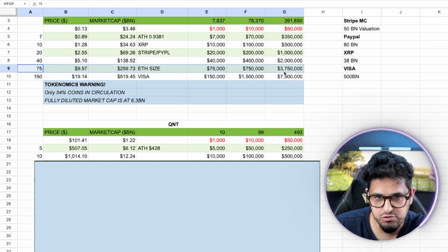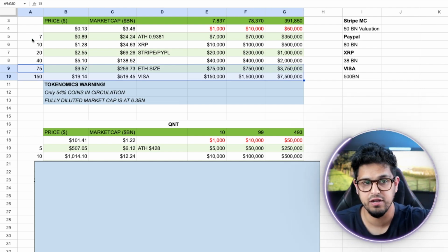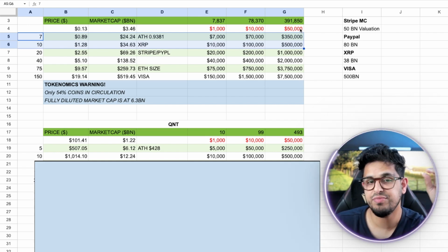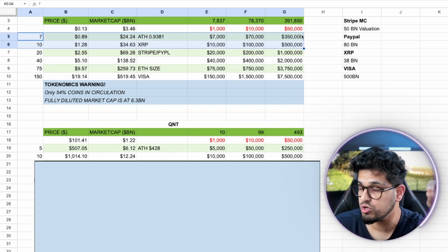Stop focusing on these returns down here. If they happen, they happen. You need to be pricing in and making sure you can get these returns as your base case. These ones are lower risk, lower reward, but repeatable.